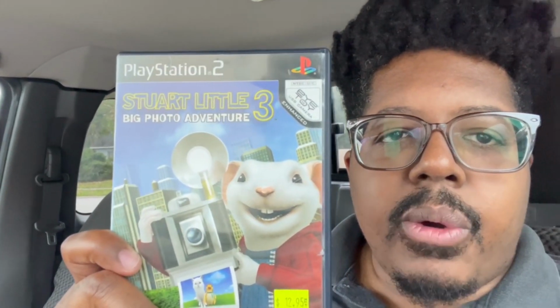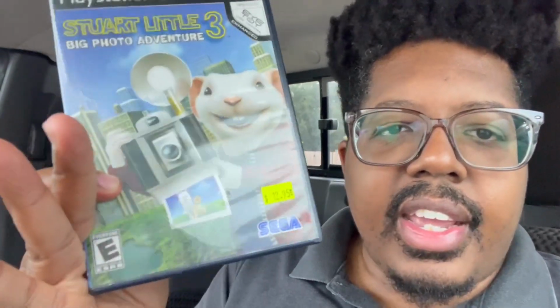Next up is Stuart Little 3: Big Photo Adventure. Now I'm sure some of you are wondering, why would you pick up a Stuart Little game? This is for kids, rated E. Well, I grew up playing Stuart Little 2 on the PS1. I have that game, and have very fond memories because it's a platformer, maybe similar to the Mario N64 games or any type of platform game within the Mario universe.